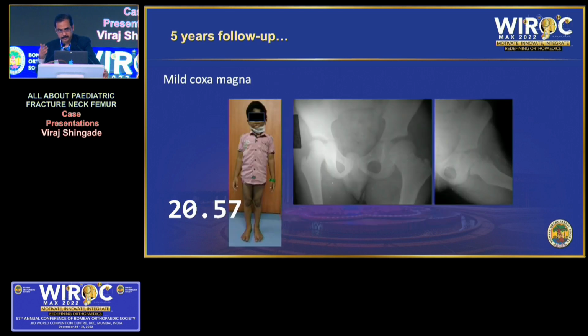So the question which was raised by one of the delegates, that what happens? So there is no AVN actually, but there is definitely a coxa magna. This child is really doing well on further follow-up. But nobody knows why there is a coxa magna, because of growth stimulation, but this can happen.